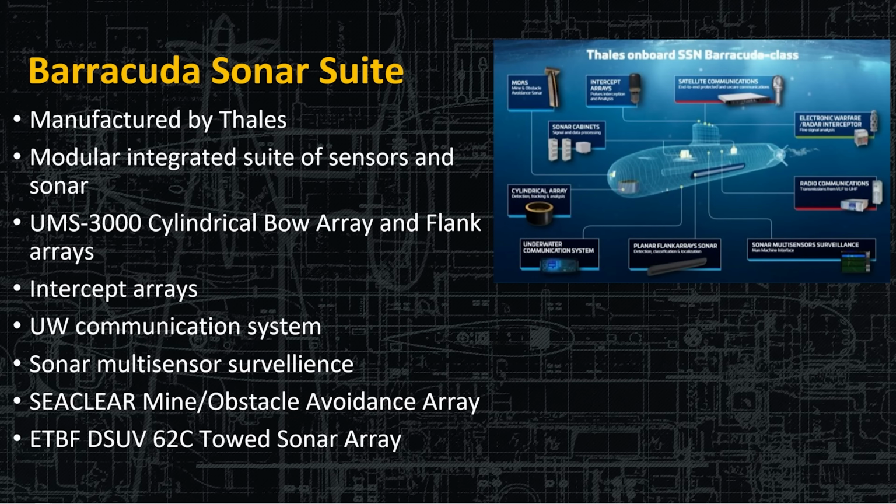It has the bow array, the flank array. It has intercept arrays, which means active intercept. If there's any operations of active sonar out there, it will not only just be intercepted, it will be analyzed. It will give it the pulse length, the power rating, the cyclic rating, how often it pings. It's very clever. It's very advanced. A lot of stuff we had to do manually in the past is done automatically by this system. I'm a little jealous of it.